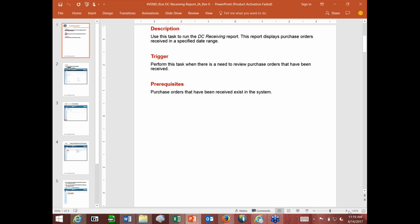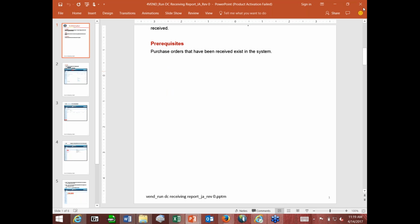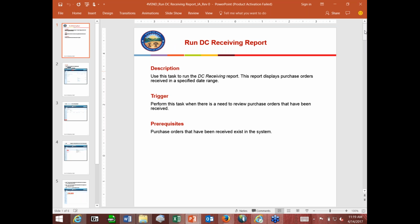So I'm going to zoom in to this report. Okay, so the first page of the job aid will have a description, trigger, and prerequisites. So description for this report says use this task to run the DC receiving report. This report displays purchase orders received in a specified date range. Trigger is to perform this task when there is a need to review purchase orders that have been received, and prerequisites is that purchase orders that have been received exist in the system.